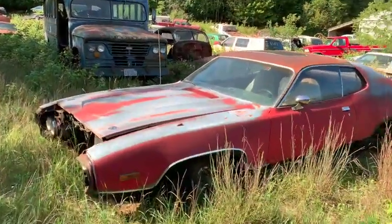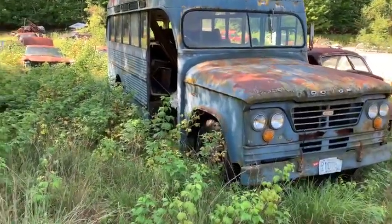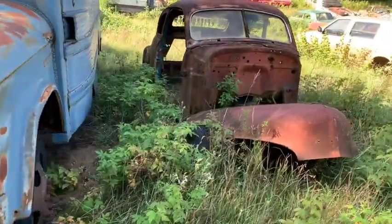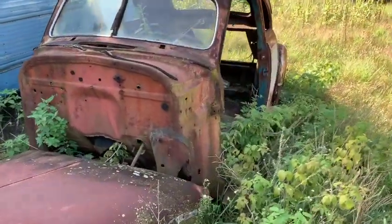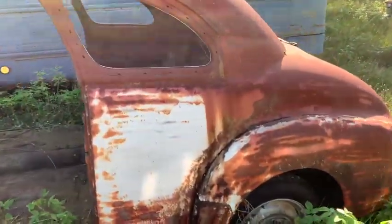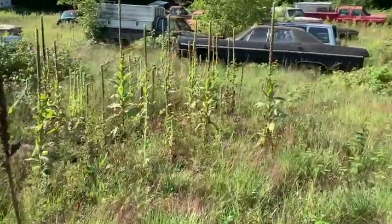I think this is an old Satellite, if I remember right. Somebody, hot rodder, had it. Looked like they put an aftermarket moonroof in it. An old Dodge bus. Looks like it was used by somebody in Wisconsin. And here's an old, my guess is this is a Chevy. I'm not that versed in the older vehicles, but I would guess this is in the 40s category of Chevrolet. Not much left, but you know, if you want to make a rat rod or something, not too bad. Let's move on, see what we got further up the line here.